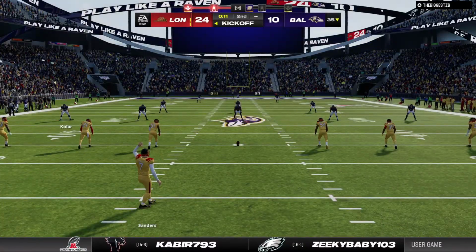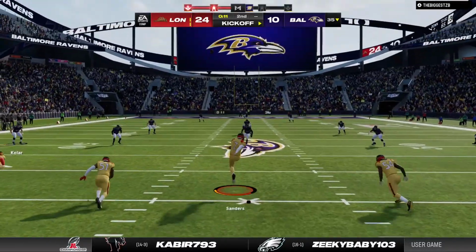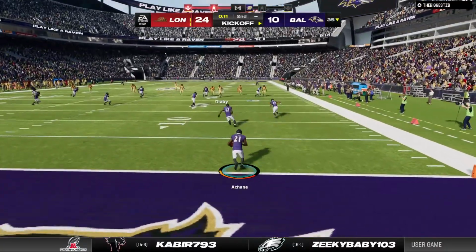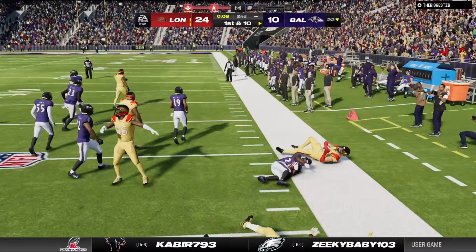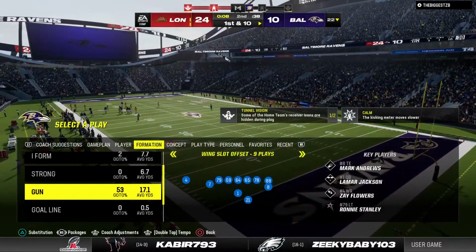Jason Sanders set to kick off. So not much time to speak of remaining in this first half as the kick's away. From a couple yards deep, he'll bring it out of the end zone, and he'll get it up past the 20 to about the 22, at their own 22-yard line.